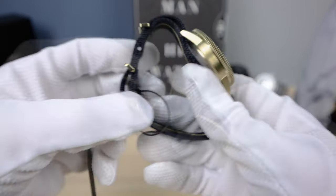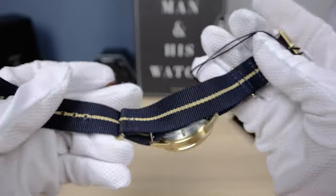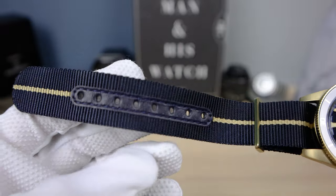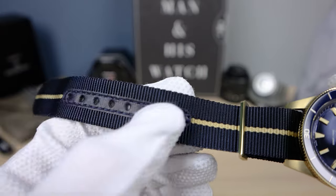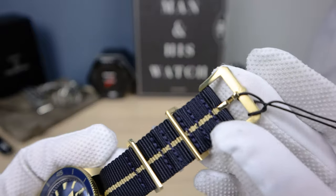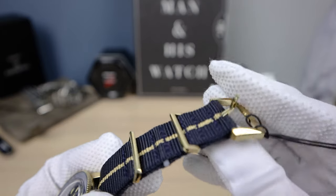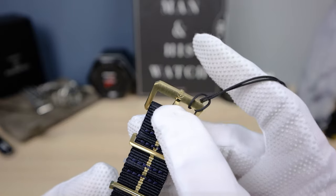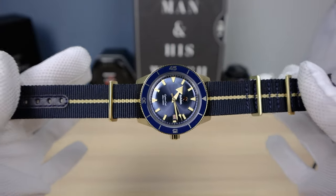All right, guys. Now, this one comes on the NATO, like I said. It's a beautiful NATO. It's navy blue with that gold stripe. I know it's supposed to be bronze, but it looks golden to me. And the size adjustments are reinforced with leather, so not gonna fray. Very nice. The keepers are all bronze as well. And look at that buckle. It has a nice chamfer right on the side there, and it says Rado. Beautiful touches. Excellent. And there's the little anchor right in the center. So cool. These little details complete the watch.